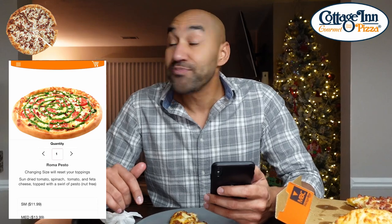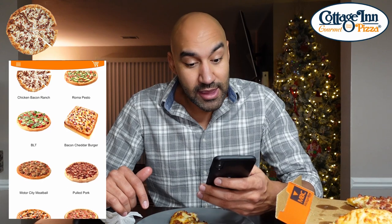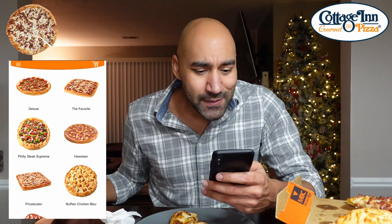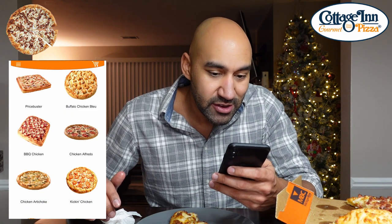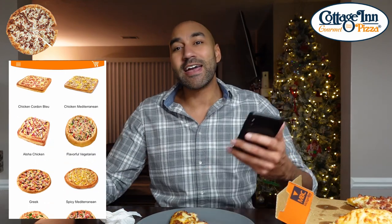Come on, y'all. Hey, other pizza chains. Y'all better start recognizing Cottage Inn Pizza. They innovating out here. They got a BLT, bacon cheddar burger, Motor City meatball, pulled pork. What? Ranch taco, Cuban pizza. Come on now. Philly steak supreme, look at that. Let me zoom in on that joint. Oh, wow. Price Buster chicken, buffalo chicken blue. Oh my gosh. Kicking chicken, aloha, aloha. Yeah, Greek pizza. So look at that, guys, just in the specialties, they got a crazy menu, crazy menu.